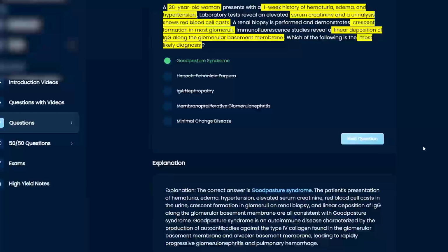Okay, good. Yeah. So one of the key things is right, it's going to be this glomerular membrane, and then basement membrane, alveolar membrane, right? And then it can lead to rapidly progressive glomerulonephritis and pulmonary hemorrhage. Just kind of remember that. And that's the key with the crescent. Anytime you see crescent formation in the glomeruli, you've got to be thinking rapidly progressive glomerulonephritis.